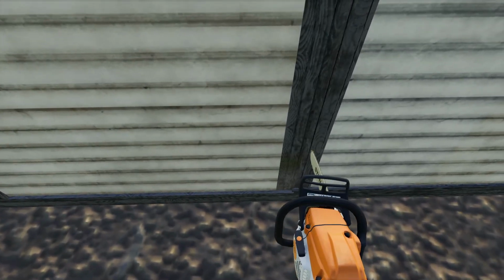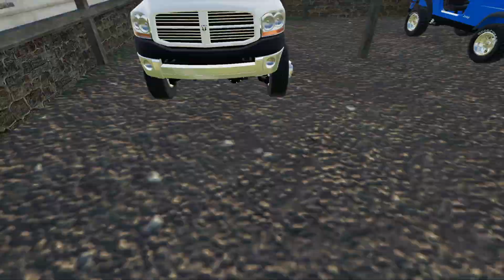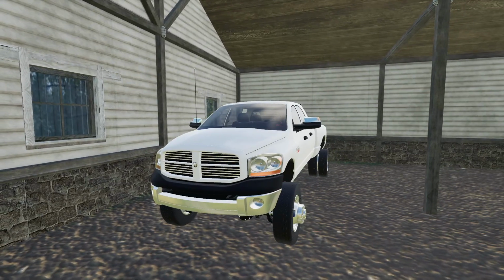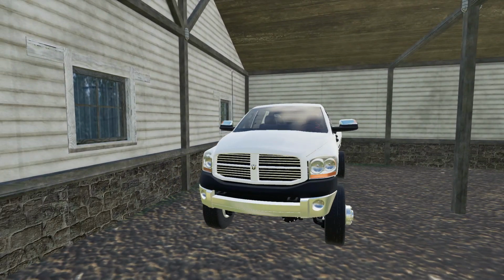I'm not gonna hit anything. So we'll be careful. There we go. All right, I felt it cut through something. Let's open this up. Is that a brand spanking? No, that's not brand new. That's like an '08 to an '03? Don't quote me on that. I'm not very good with my years on trucks.